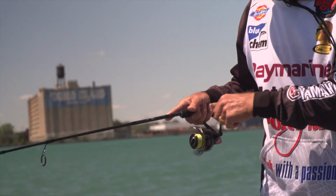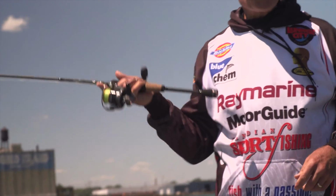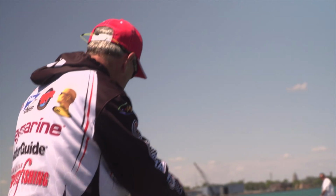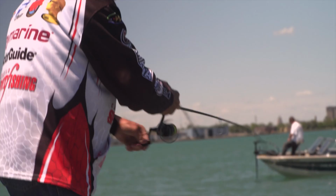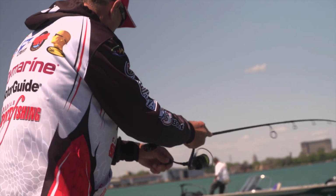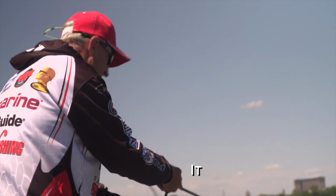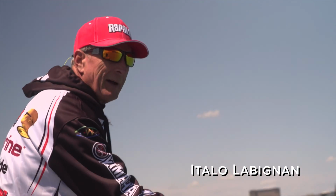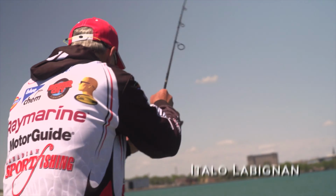It's midday, and you know what? The sun came out, it's really bright, and I'm having a bit of a challenge with the boat control because we've got the wind blowing us one way and the current the other. Also, that sunlight is pretty strong in the water, so what I've done is I've actually downsized. I've gone a little bit more finesse.